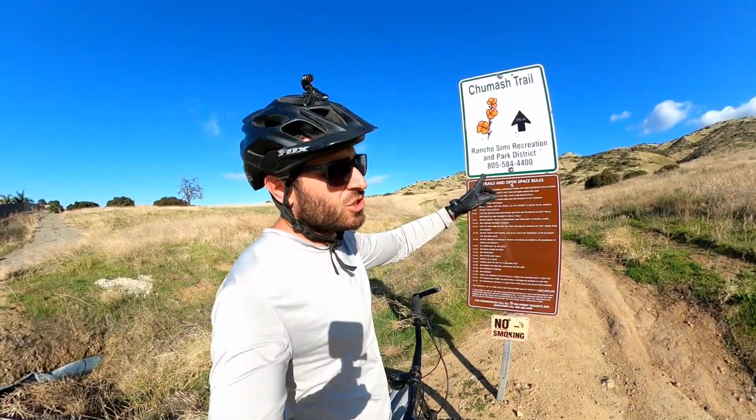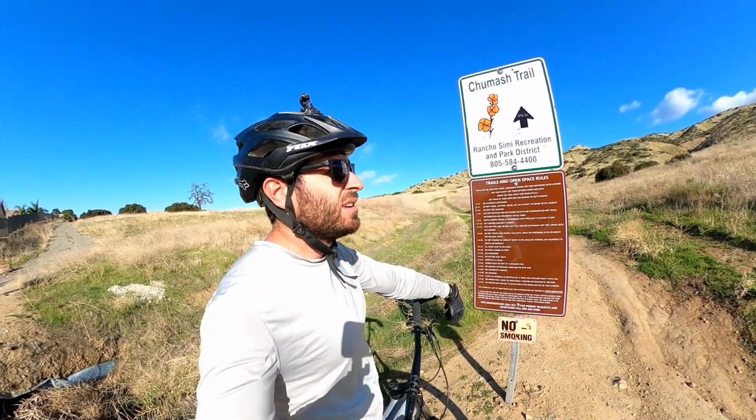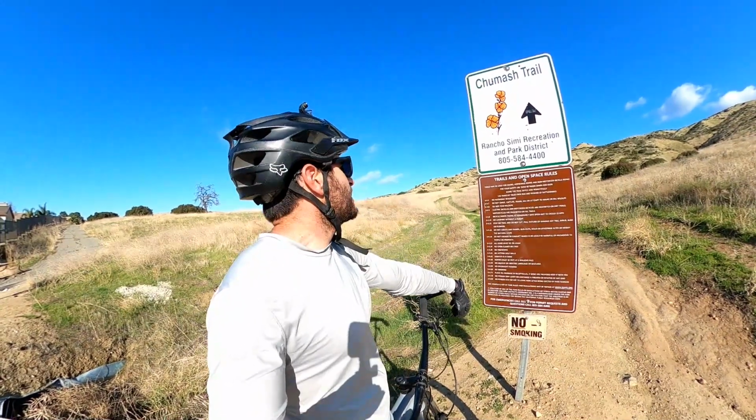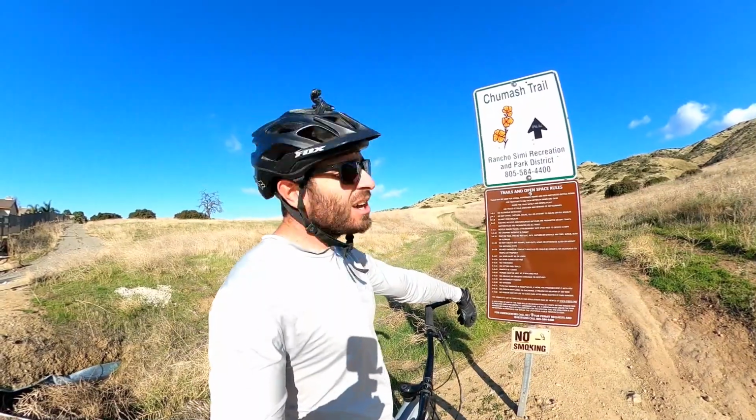We're here at Chumash Trail. Simi Valley actually has really great trails. This one is pretty long, so I probably won't go all the way up because I'm out of shape. But it should be a good test.